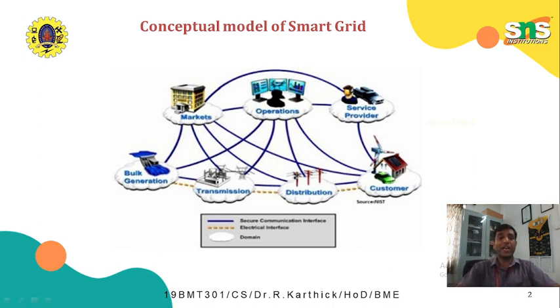Now you can see we have the bulk generation part, then the transmission and distribution, which is nothing but the existing system, and then we have the customers, that is the end users. This existing system is going to become smarter. Here you can see the market participation, the service provider and the central authority looking after the operations. The blue lines indicate the secure communication interface, and the yellow dotted lines indicate the electrical interface which is already available, across all the domains. So this is a small conceptual model of how your smart grid will look.